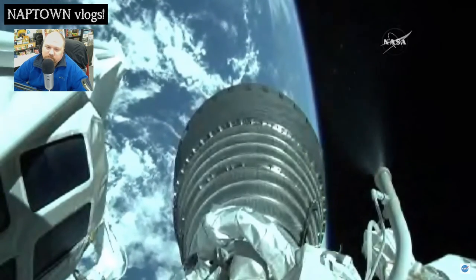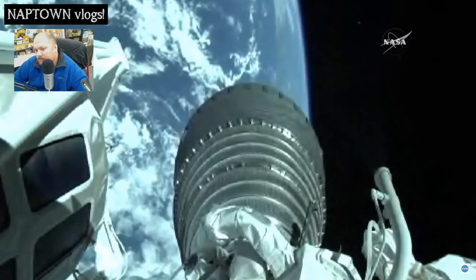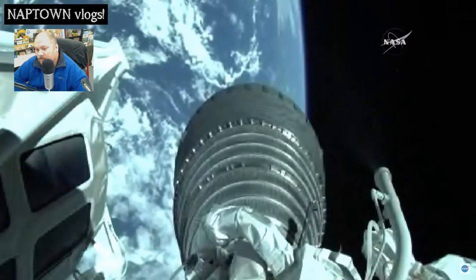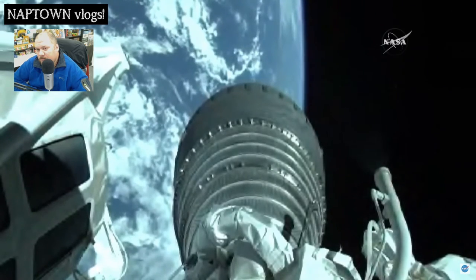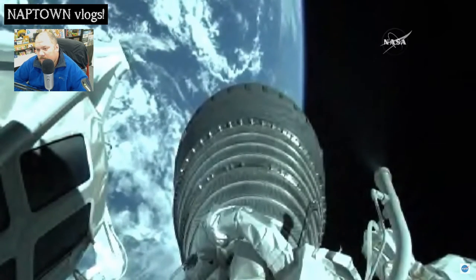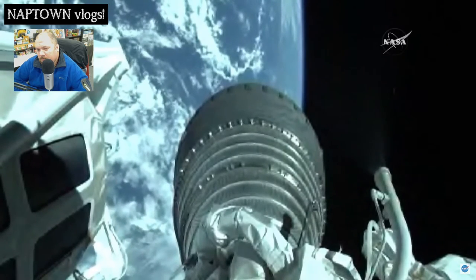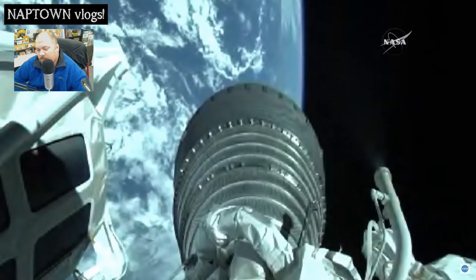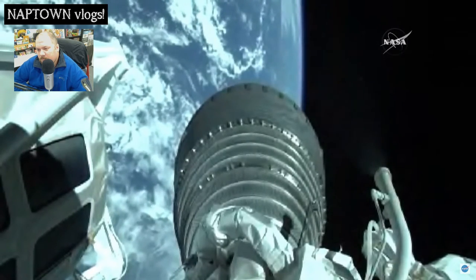RL-10 chamber pressures, LOX pump discharge, and fuel Venturi all look good. 7 minutes into the flight now. Centaur currently is flying at an altitude of 191 miles. Downrange distance is 685 miles. Current velocity, 10,538 miles per hour.